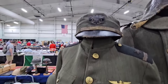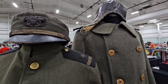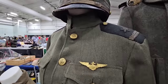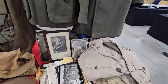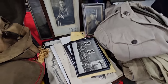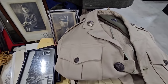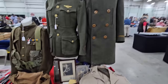Love the cover on that one. Dealer just told me this is a father-son grouping, World War I through Korean War. Man, that thing's beautiful. I don't know where Sully found it, but here's the rest of it. He has done all sorts of research on this. The father was a balloon operator on the USS Massachusetts. Very nice.